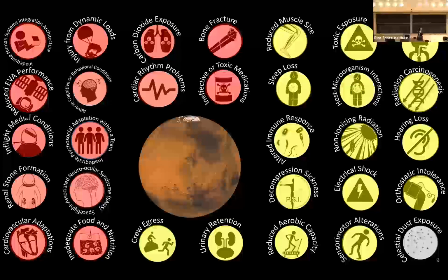So you see a lot more red on that. But the good news is we have a lot more time. For the moon, we're planning to go in the next 2 or 3 years. Mars is probably a decade or so away, so it gives us time. Again, that's why we're going to use the moon to understand these risks, the integration of the 5 different hazards, and to reduce those.